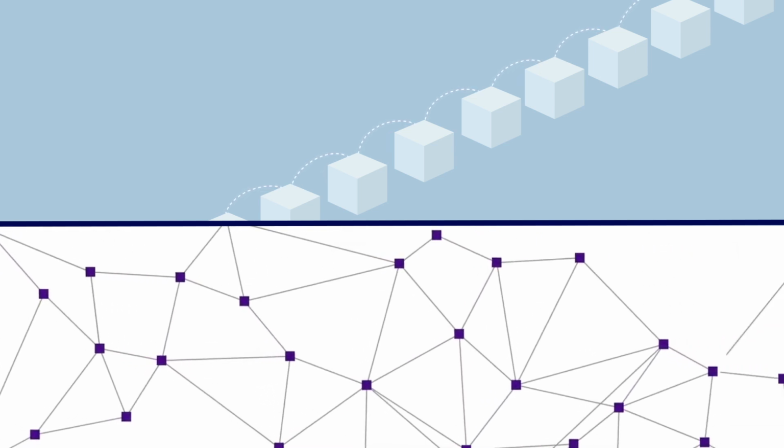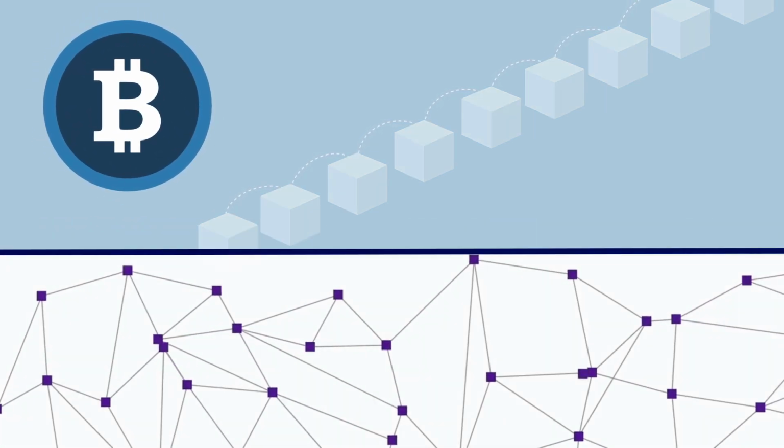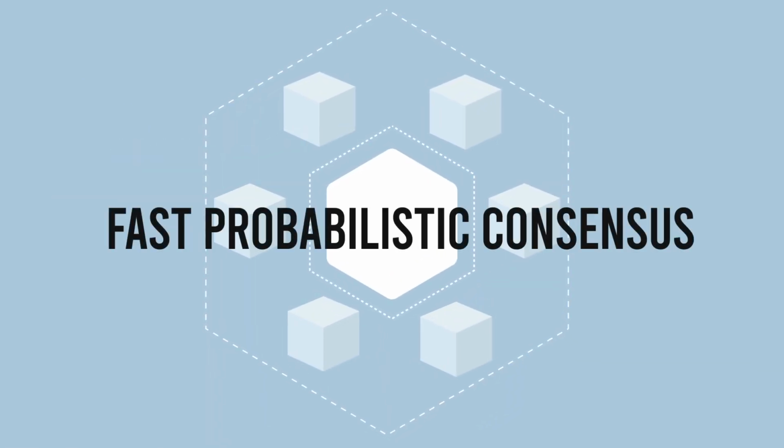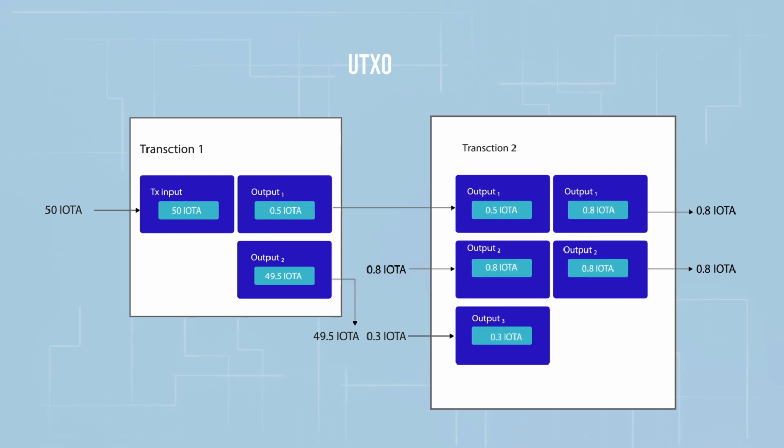Currently, this problem is dealt with by using the heaviest subtangle wins, kinda like how Bitcoin uses the longest chain wins. However, with Coordicide coming and a completely new consensus model, it's important to identify these problems as fast as possible. A new UTXO model that carries a little more detail will help tremendously.